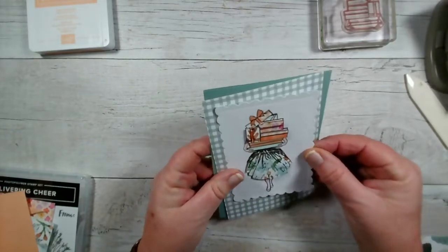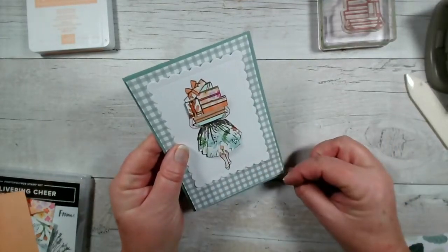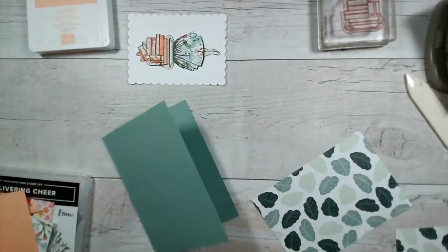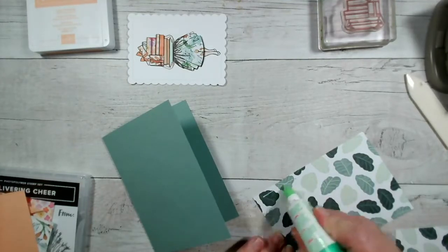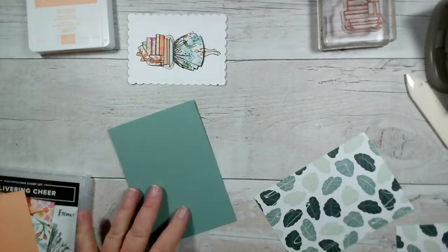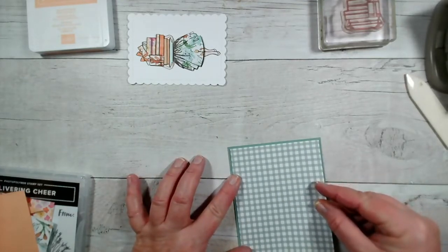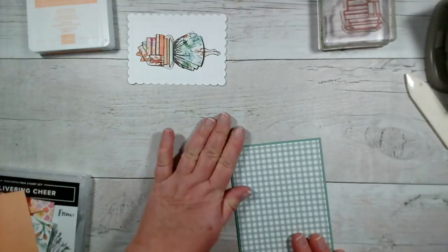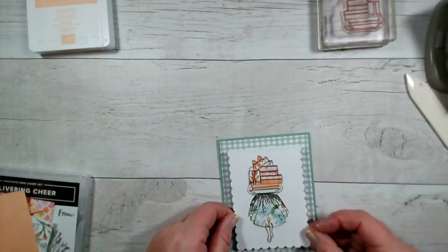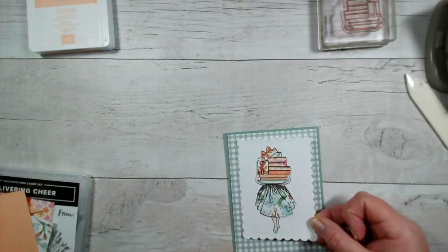Now I could raise this up a little bit and put a birthday message across the bottom. So let's do that. So I'm just going to pop this down with some wet glue. Looks wider than it should be, but it's obviously an optical illusion. So there's that one on there like that. And then this one I think I will raise up on dimensionals, and then I'll leave space for a sentiment at the bottom.